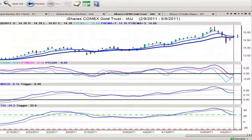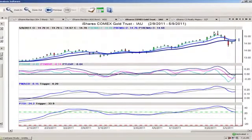because it looks like gold is going to continue its relentless move higher. We've had a substantial correction, and again, we're going to use this little dip here as a buying opportunity. So that's our first position for tonight.